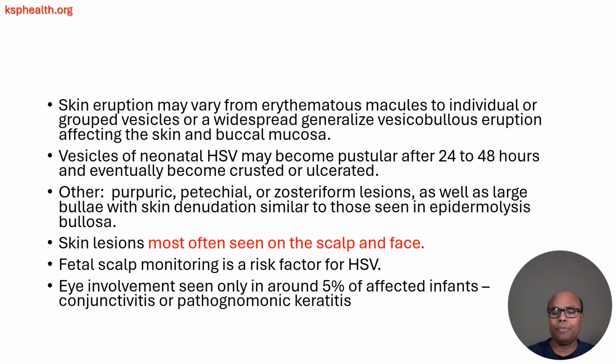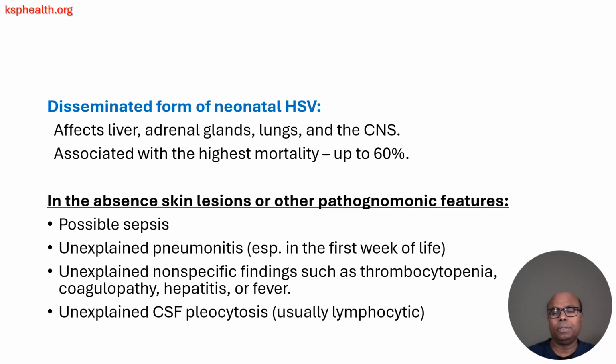They can have conjunctivitis or pathognomonic keratitis, like the geographic distribution of keratitis. The disseminated form of neonatal HSV affects the liver, adrenal glands, lungs, and the CNS. It is associated with the highest mortality, up to 60%.